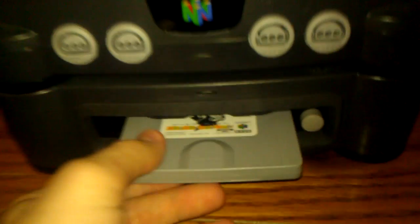I'll try to do another video of the disk drive booting up, maybe show you a little gameplay before it sells, but the auction does end tomorrow at 1 o'clock Pacific time, so it may not be much longer that this is in my collection at all.